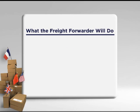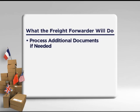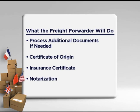Once the goods have shipped, the freight forwarder processes all the required documents that may include a certificate of origin, insurance certificate, and notarization. The freight forwarder prepares all the documents in compliance with the terms of the letter of credit and then presents those documents to the U.S. bank. That bank will examine the documents and once approved, will send you a check.